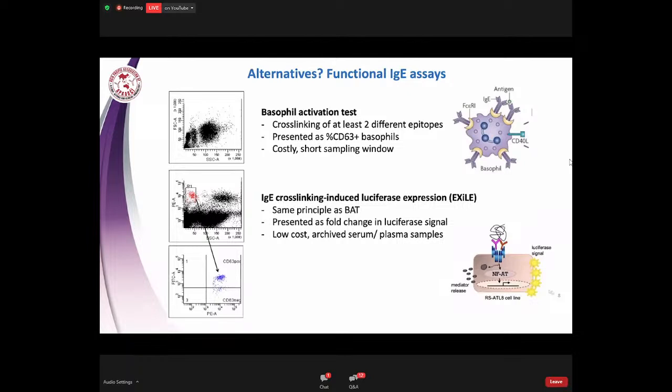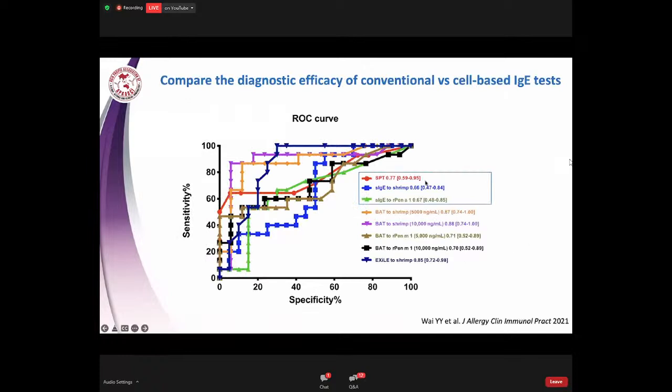and it has a relatively lower cost. So our group has found that, compared with the conventional tests, including skin prick tests and the specific IgE to extract-based tests, the use of functional tests like BAT and ICSAL yielded a much better area under the curve, a higher diagnostic value. This is represented by the purple line, and the orange line here, BAT using different concentrations of shrimp extract and component. Compare that to the skin prick test, the red line here, and the blue line is the IgE quantification with extract base.